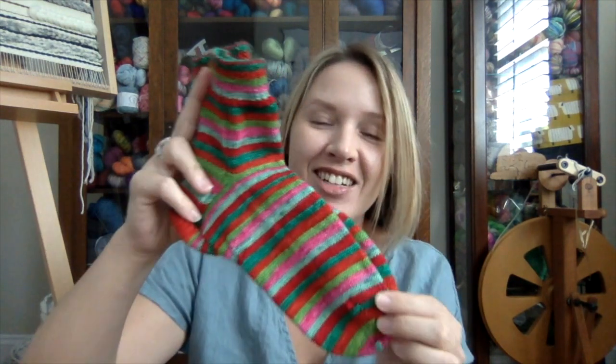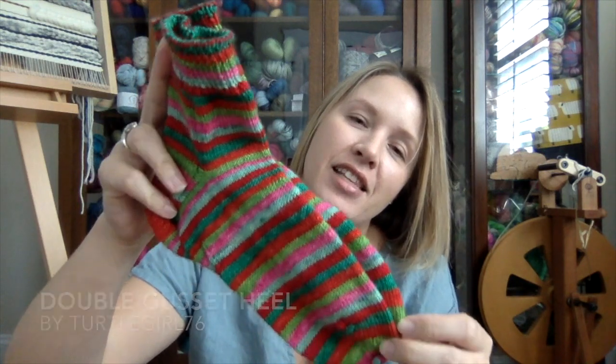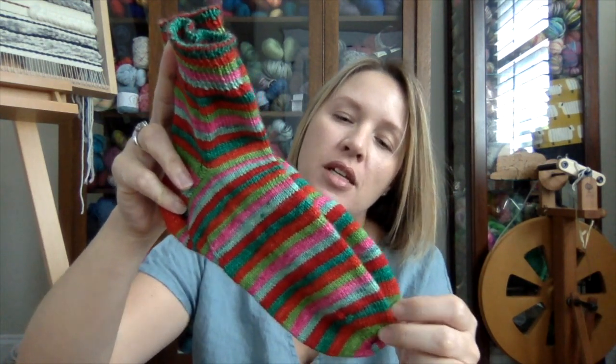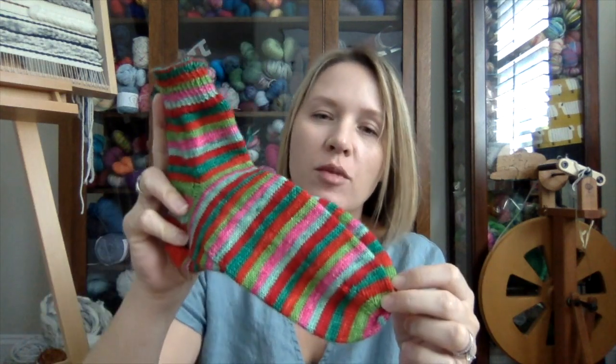I have two other finished objects. The first are my little booty socks that I was making, the Christmas booty socks. This is out of Simply Sock Yarn Company Posh yarn in the Jollyville, Texas colorway. And so I'm finished with these. I'm really excited about them. And I have cast on another pair of socks, maybe a couple pairs of socks.